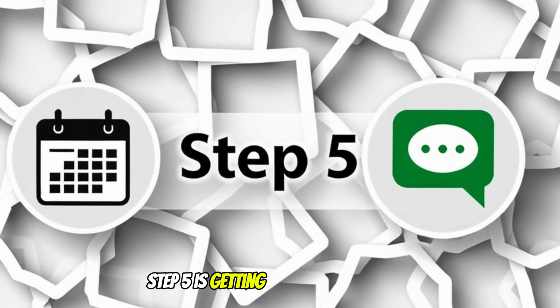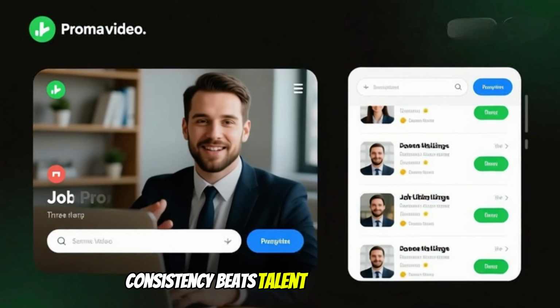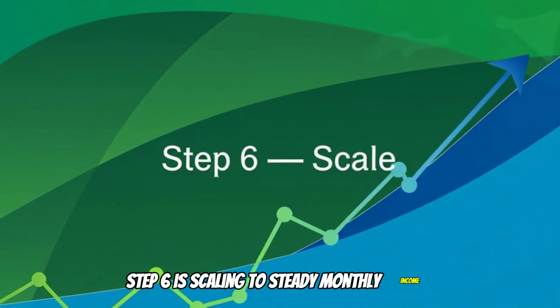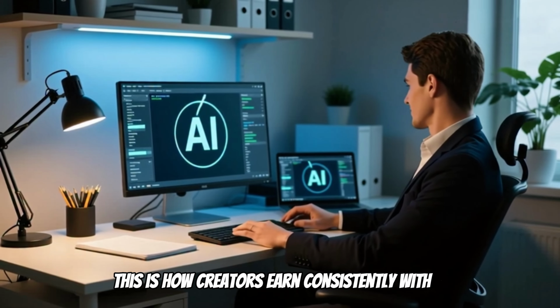Step 5 is getting clients consistently. Post one strong sample and apply to jobs daily. Consistency beats talent in online business. Step 6 is scaling to steady monthly income. Offer monthly packages and reuse templates. This is how creators earn consistently with AI.